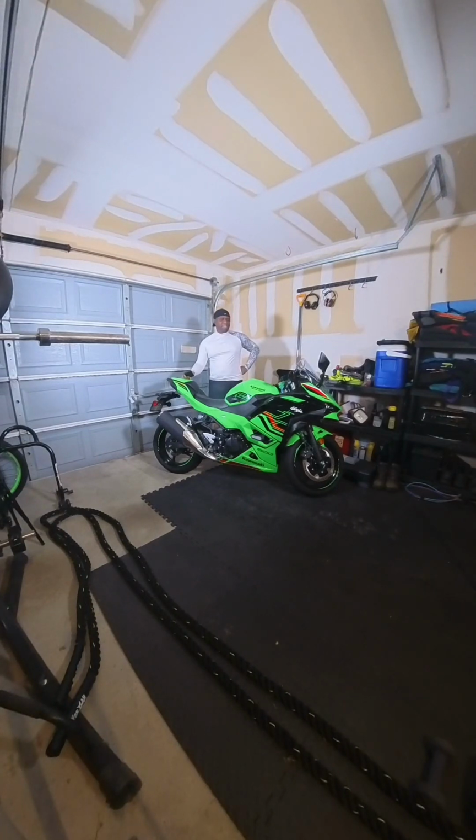It's not fast like an R7 or R6 or anything like that, but I can still get up to 120, 130, so it's really good for highway speeds. No problem whatsoever. You can drop down the gears, they say, from 5th gear to 6th gear, no problem. Going through the gears is easy. Has positive neutral finder, so getting into neutral from 1st gear, no problem. You hit it every time. You're never gonna miss it.